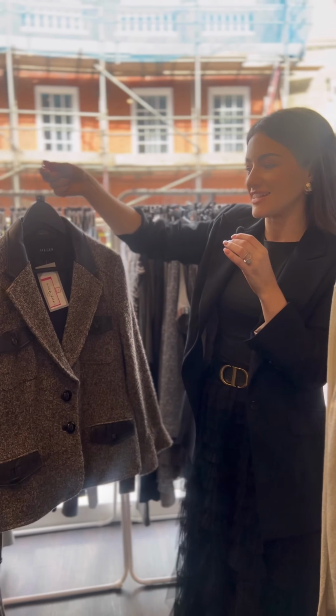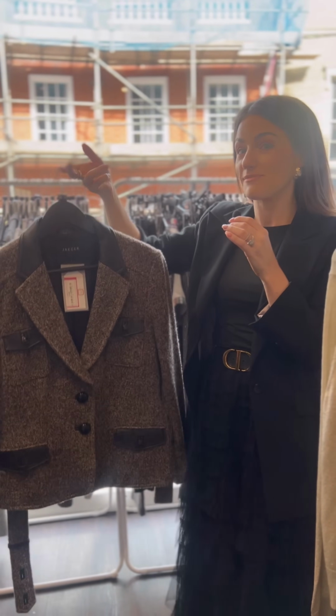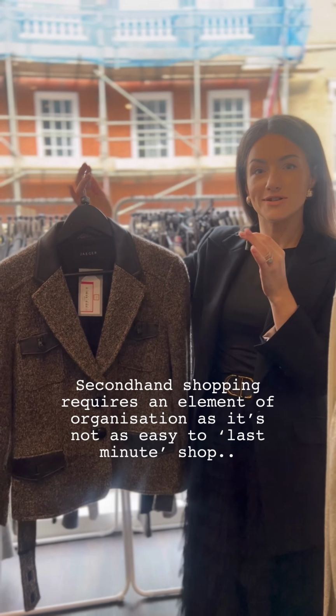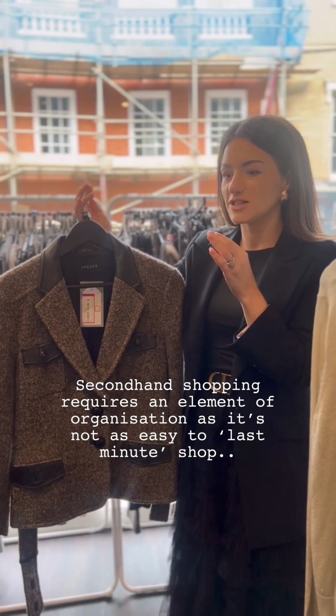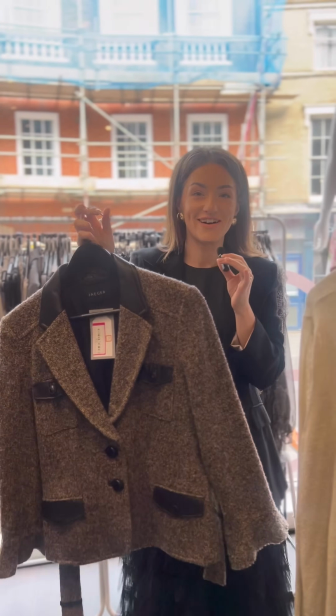I really love this. I think this would be nice, particularly in winter and autumn. And now is the time to find those pieces, because it's nice to be organised and to know that you've already got some of those amazing pieces for the season. You're not going to be panic buying. You're not going to be last minute shopping. You're going to feel well prepared and really looking forward to wearing some of those items that you found.